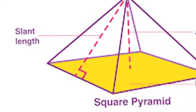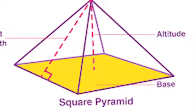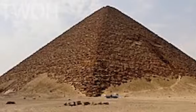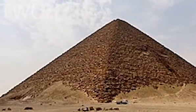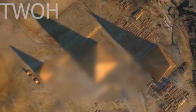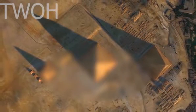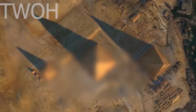A pyramid, from the Greek pyramis, is a structure whose outer surfaces are triangular and converge at a single step at the top, making the shape roughly a pyramid in the geometric sense. The base of a pyramid can be triangular, square or any polygonal shape. As such, a pyramid has at least 3 exterior triangular faces, at least 4 faces including the base.